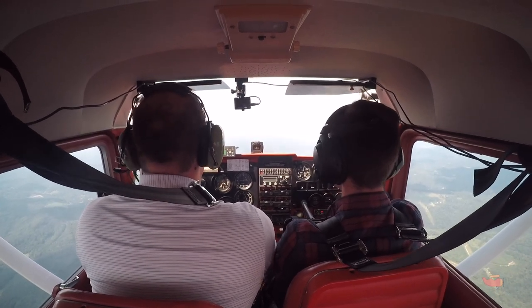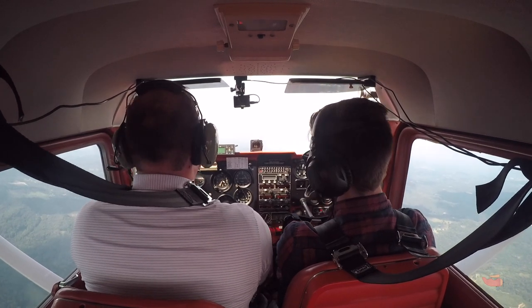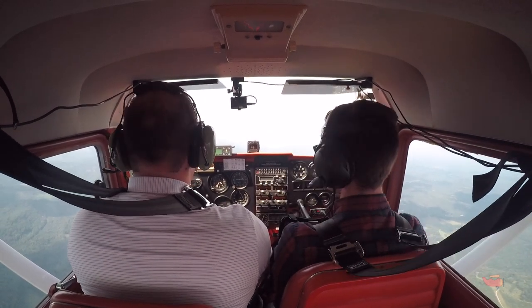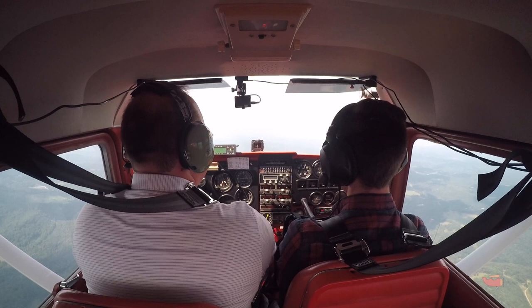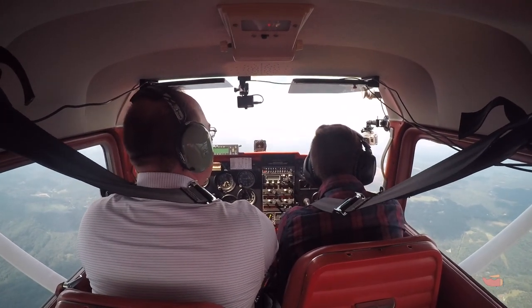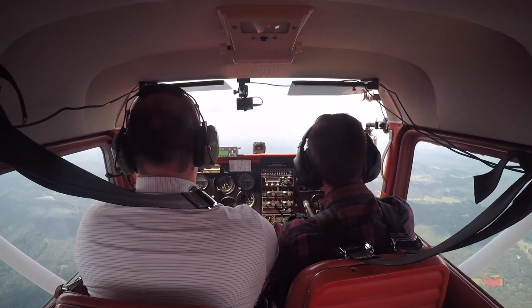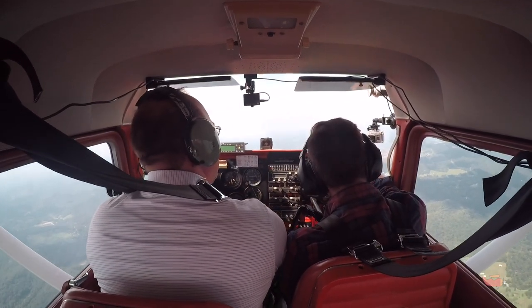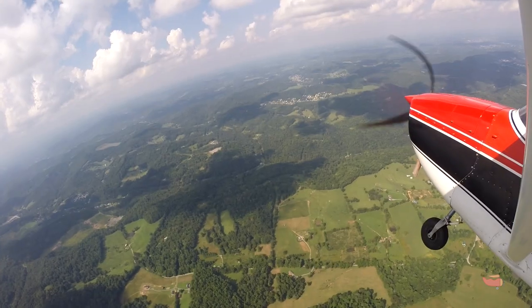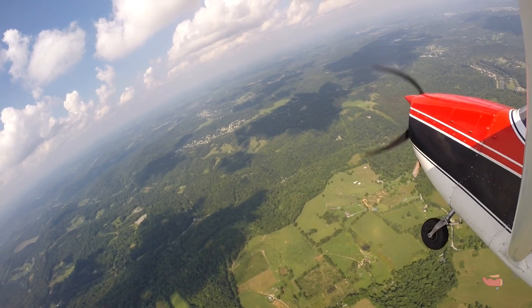Good, so maintain 3,500, add a little power and maintain 90 knots for me. 90 knots? Yeah, so just whatever power it takes. So 100 miles per hour? Yeah, 90 miles per hour. I will break myself of that. All right, turn to the right. See the smokestack, kind of way off in the distance, kind of hard to see. Or you can use Fairmont, either way. Right, not so steep, about 20 degrees or so.